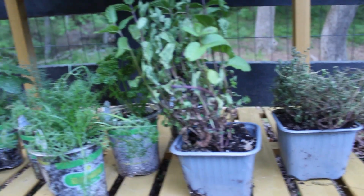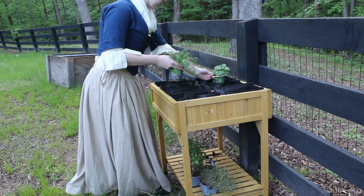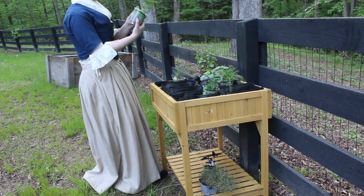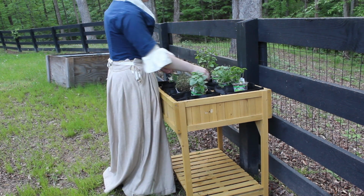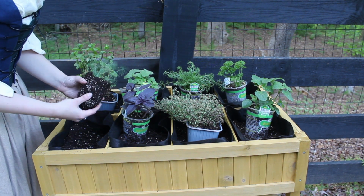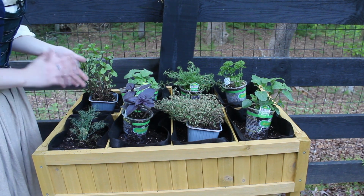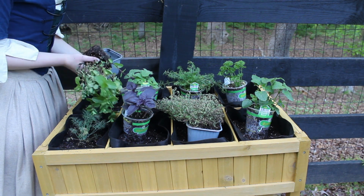I had gotten my herb starts at the grocery store and also at Home Depot. Again, I'm not really one to start things from seeds. I don't have the time or the desire. So I went and I bought these starts and I placed them in my table. I organized them, thinking about which ones would be happy next to each other, which ones are going to be friends, and then I planted them.